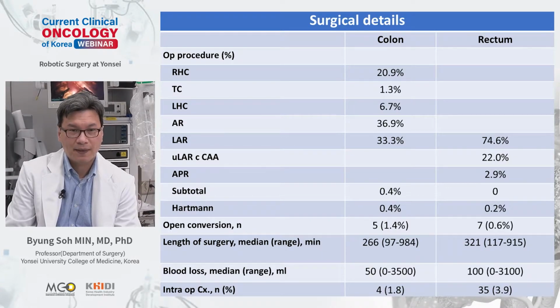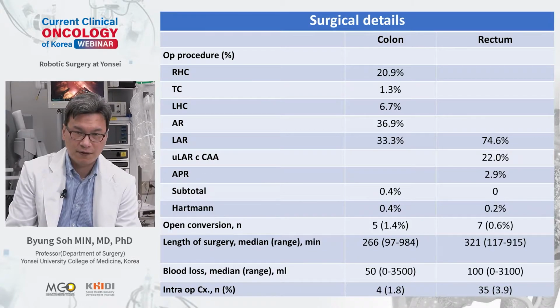Increasing number. And you can see the type of the surgical details, surgeries. You see around 20% of the patients have received ultra-low anterior resection with coloanal anastomosis, and only 2.9% of the patients received abdominal perineal resection. So nowadays, our sphincter preservation rate is more than 95%.